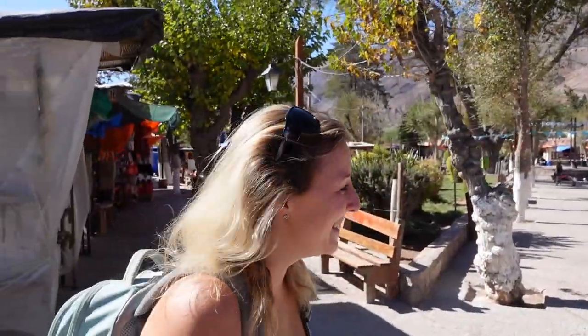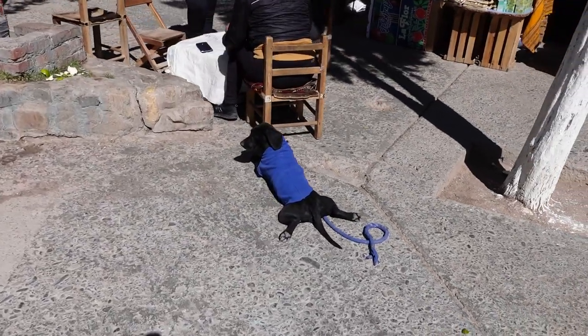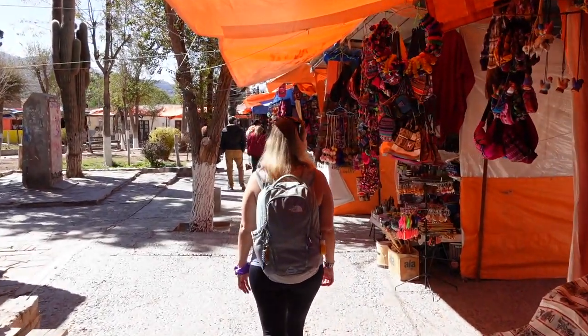So we're now in the main plaza, the square, and there's little market stalls everywhere. So nice. So much more here. I know I keep saying it, but there's so much more here than I expected. Even a little dog lying really flat. I love it when dogs do that. It's so cute. Love the relaxed atmosphere here in the main square as well.